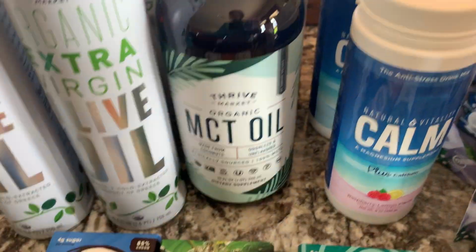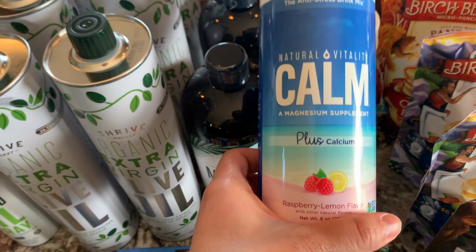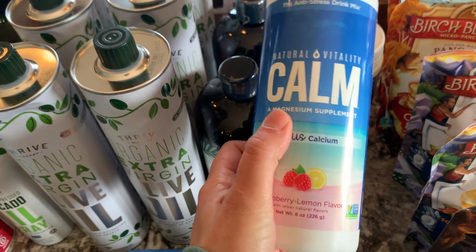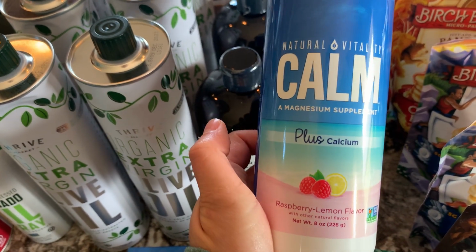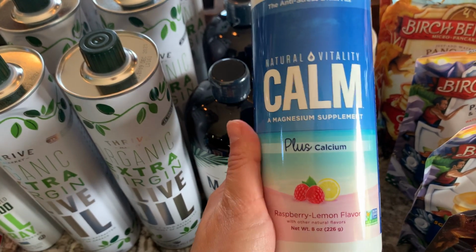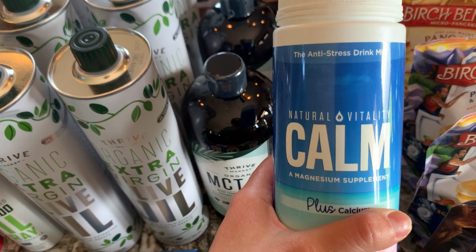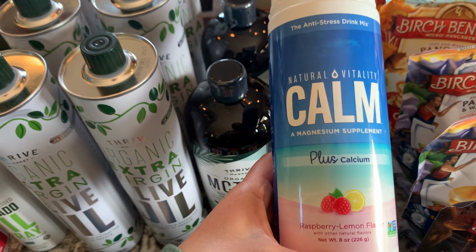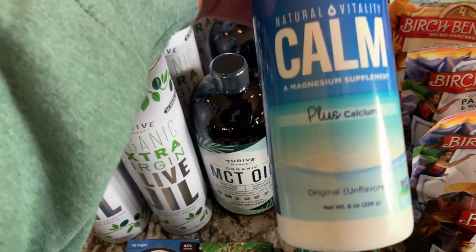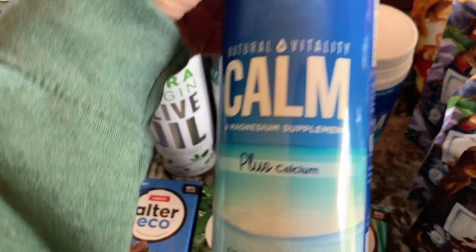Now, I talked about Natural Calm in one of the videos. This is an excellent magnesium. So it's an excellent electrolyte. It's amazing to drink it before bed because it helps you sleep well. It's great for people suffering with adrenal stress. It's something I highly recommend. So I have the raspberry lemon flavor. I've tried the orange. I've tried the plain lemon, and then I just have an unflavored one. And I got extra calcium in mine.